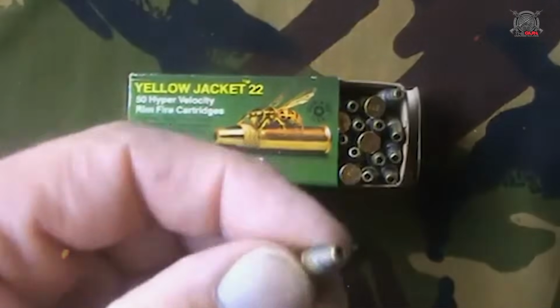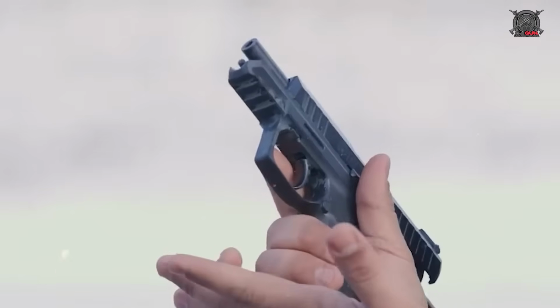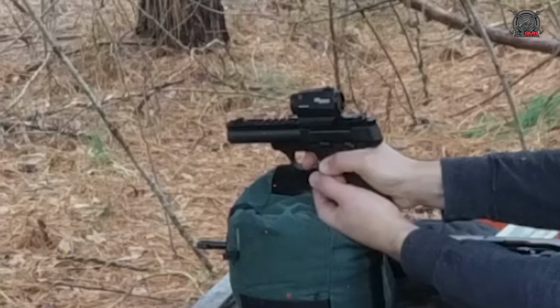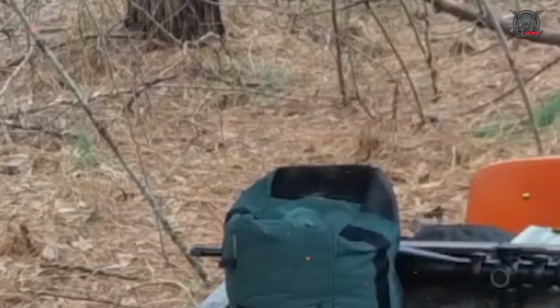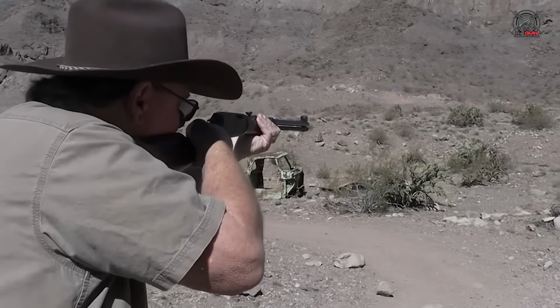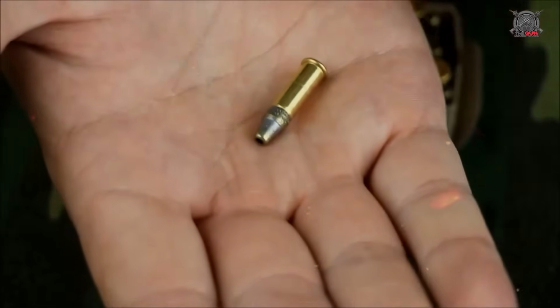Also worth noting, this stuff is loud. That hypervelocity crack might catch you off guard. If you're used to standard .22 loads, it's not suppressor friendly and it's not subtle. For those moments where you want max power, rapid expansion, and unforgettable performance, the Yellow Jacket delivers every time. It's a rimfire round with teeth, and if your goal is fast, loud, and lethal, this is the one to load.